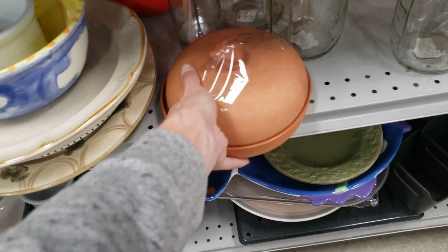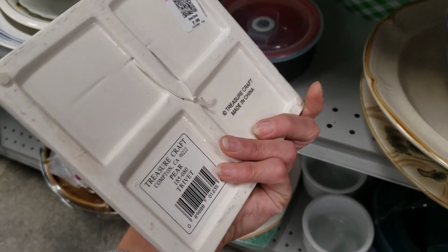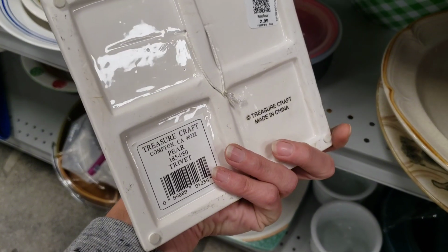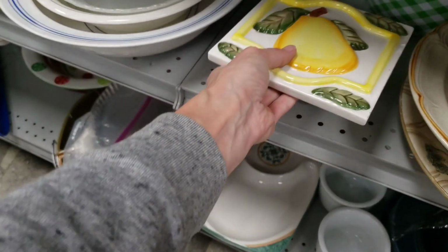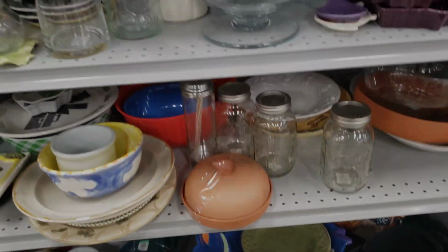Just kind of a tile. This is kind of a cool terracotta little plate. Oh, it's broken and it's new, but Treasure Craft, made in China. George the Antique Nomad, there's a new piece for you.